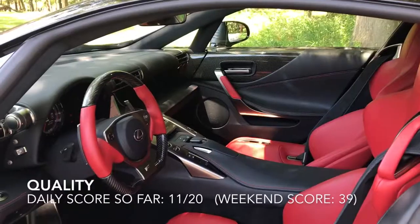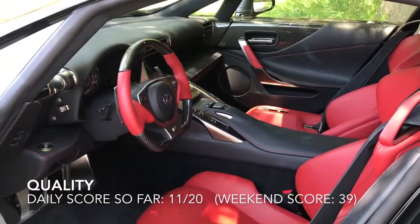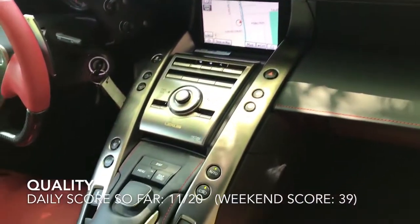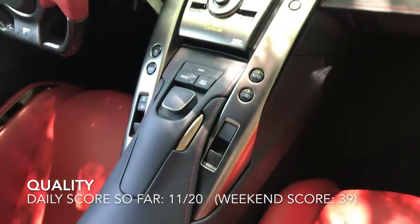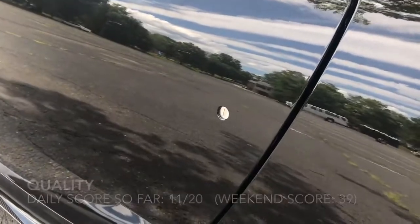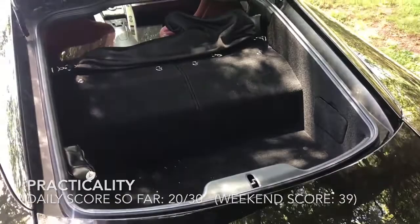Quality measures reliability and materials, and the LFA has few equals. Its interior quality is top-notch, and while it's hard to assess actual LFA reliability, we know Lexus's reputation. Still, there's the occasional drawback, like that cheap exterior keyhole and high servicing costs. It earns a 9. For practicality, it has about 5 cubic feet of storage space, and therefore it gets a 2.